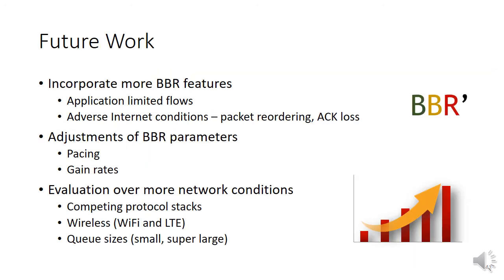There are some interesting future work aspects. One is to incorporate a few more BBR features. Right now, BBR Prime expects every flow to be throughput bound, so it's sending as fast as possible. Some applications don't do that, and BBR, the specification, has some ideas on how to handle that. In addition, some adverse internet conditions such as packet reordering and ACK loss could be incorporated into BBR Prime.